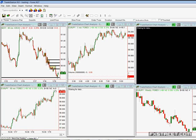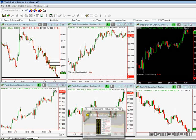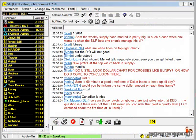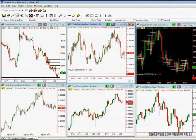Let's go to another market. Let's go to the euro yen. New Zealand dollar, we could do that. Whoops. Yeah, I like that idea. Let's look at a market we don't look at too often. I always want to get to all these other markets, but there's never time.